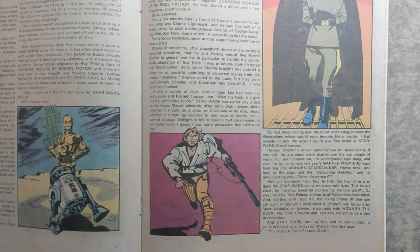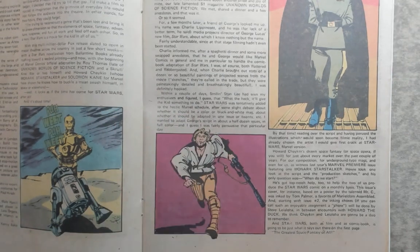Within a couple of days, smilin' Stan Lee had seen my enthusiasm and figured, I guess, what the heck, it'll give the kids something to do. Star Wars was tentatively added to the hectic Marvel schedule after some slight debate about whether it should be a color or black and white mag, about whether it should be adapted in 1 issue or 20, etc. I wanted to adapt George's script in about a half dozen issues in full color, and I guess I was fairly persuasive that particular day.